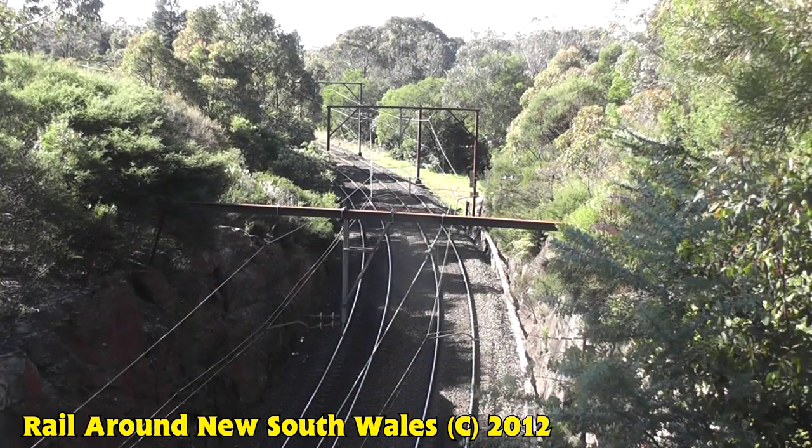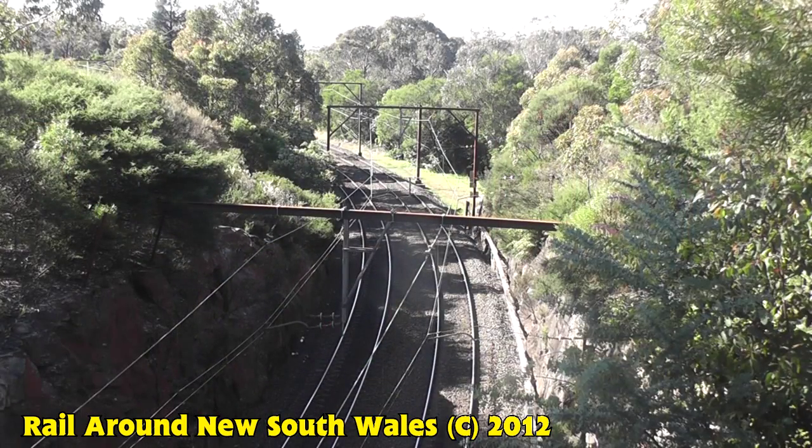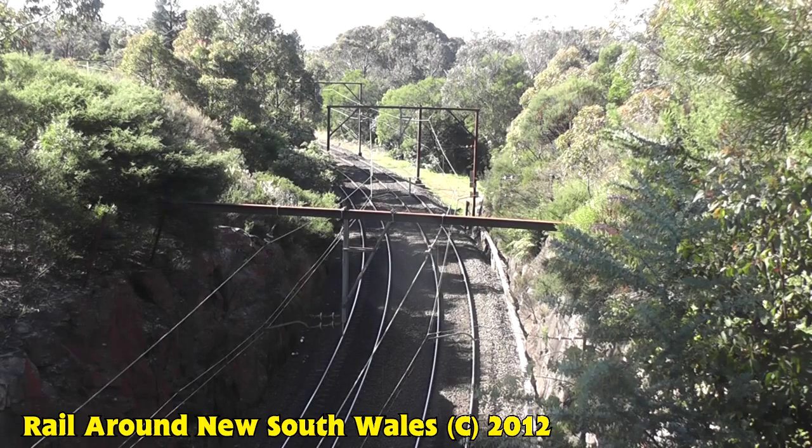We now conclude the July edition of Rail Around New South Wales at Woodford as 3642 climbs the steep grades of the Blue Mountains.